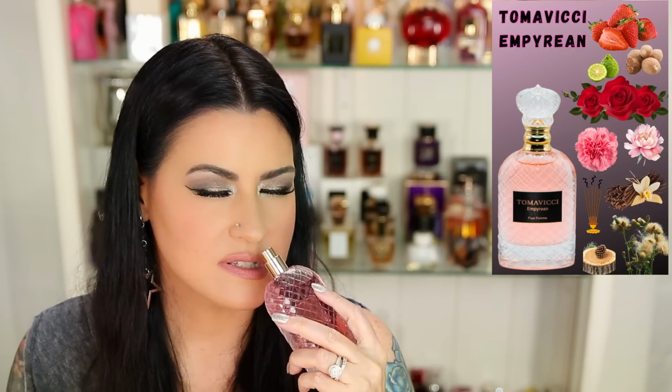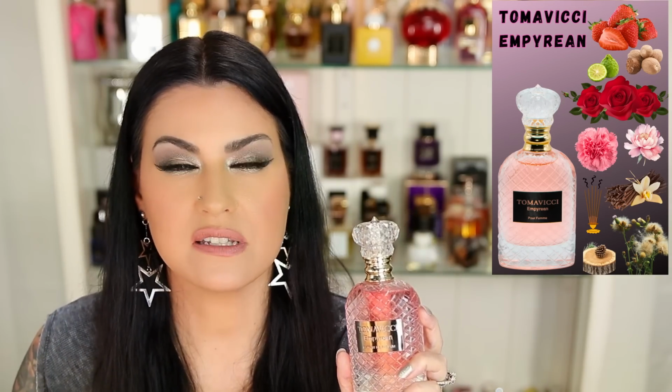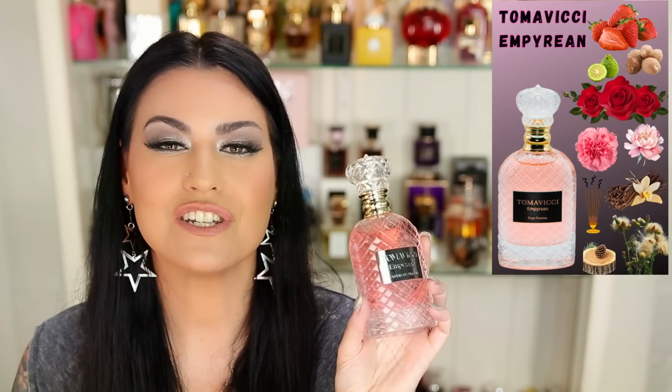And then there's definitely some muskiness to lift the fragrance up, but there's also incense in here as well, which I find to be quite interesting, and it just makes it so sophisticated and luxurious feeling. This is a very luxurious smelling fragrance to me with amazing performance. I love it. So this is by Tomovici Empyrean.